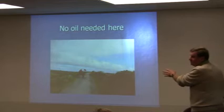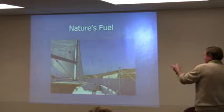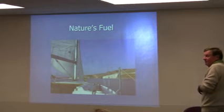If you don't have oil, this is what we're stuck with. This is an old jaunting cart in Ireland, actually. Or on my sailboat, we don't need oil out there.